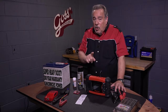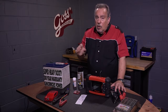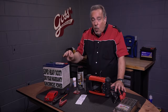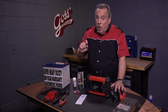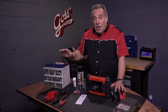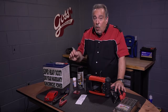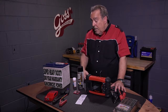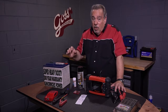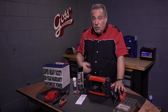But here's where you lose, because batteries are pro-rated. In other words, you have to pay for every month of use you get out of it before it fails. And the pro rating, the cost per month, is based on the retail price of the battery. So if you pay more for the battery initially, well, you're going to pay more for each month that's prorated on that battery. So you really can't win unless you get a longer warranty and more battery. In other words, more cold cranking amps or more reserve capacity.